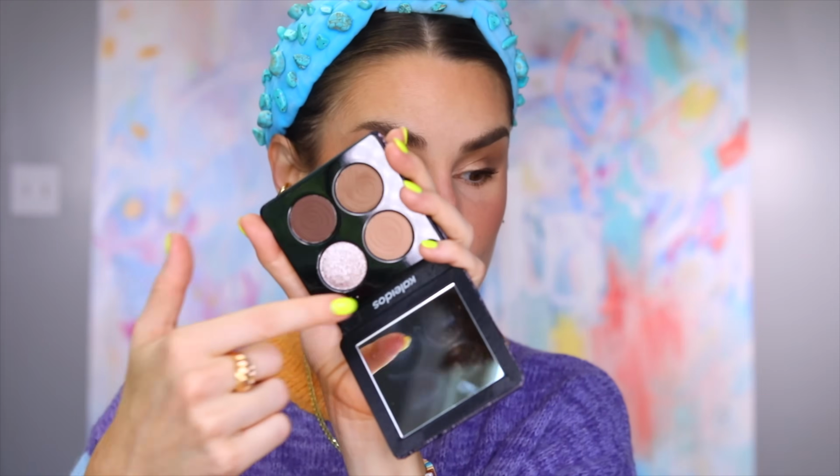This is the Kaleidos Cold Brew Quad. And the thing that I love about this is, yes, we do have these 3 mattes, but that shimmer sends me. God, these are so velvety and saturated and gorgeous. Oh my heavens, they're pretty.